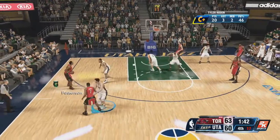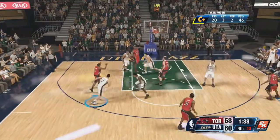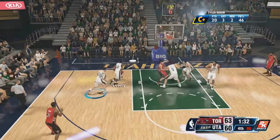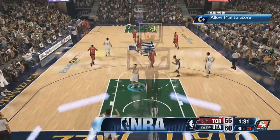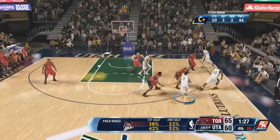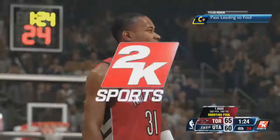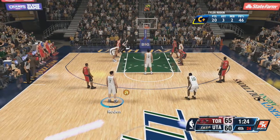Lowry dishes to Patterson. Back to Lowry. Feeds it to Ross, to the wing on the left. Lowry drives in, and he gets the bucket. Lowry's got 11 in the second half. Well, halftime was exactly what they needed, as they have shot the ball much better coming out of the break. Yeah, they have looked a lot better this half. I don't know what it was. Perhaps they changed the rims, unbeknownst to us, but something changed.